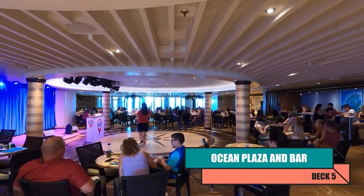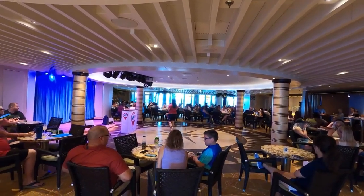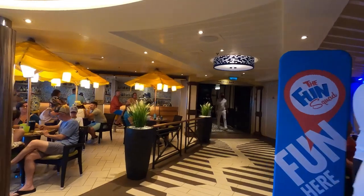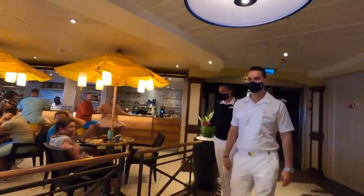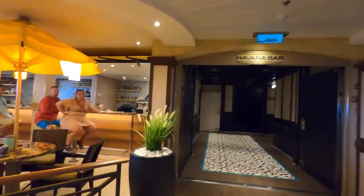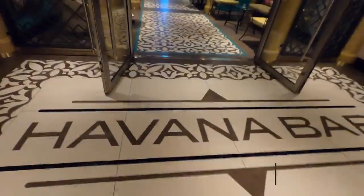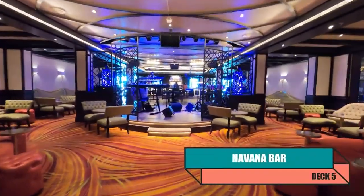And this is a really popular place, of course, because there's tons of activities here. They do have a snack bar at certain times of the day at the back there, and they do have a bar, which is really nice and convenient. Past Ocean Plaza, you're going to have the Havana Bar, which is a really fun place to have drinks and listen to live music.